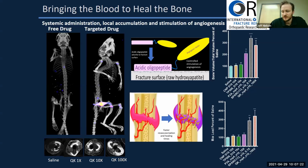The blood is well understood to be a very important part of healing a fracture. As we go from just the hematoma phase and the inflammatory phase to the soft callus formation and fracture healing, one of the largest changes is the revascularization of the callus. If we could increase that revascularization, it is possible that you could accelerate the time it takes to heal a fracture and allow patients to get on their feet and move faster, thus reducing a lot of the negative side effects due to immobilization that occur with patients with fractures.